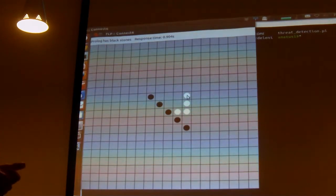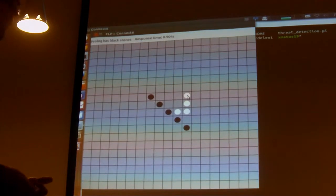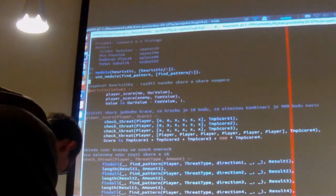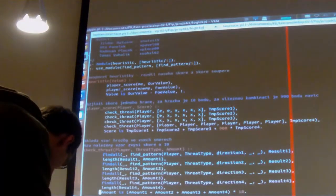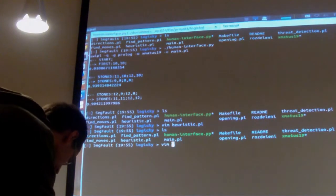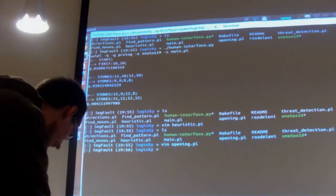Is the AI programmed in Prolog, really? Yeah. It's Prolog. It was a school assignment. If you don't believe me, I can show you. There's some heuristic. I would say it's uglier than Python. For example, there's some database of opening moves and so on.